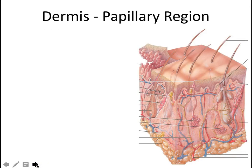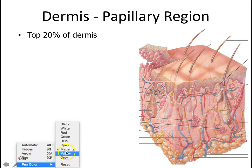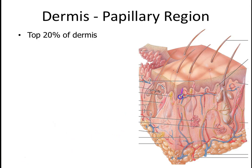All right, so let's take a look at this papillary region. It consists of about the top 20% of the dermis. So here's the dermis. Let me change the pen color here. Does that show up? No, it's not showing up at all. Let's see, maybe a blue? I don't know if it's any better. But it's about the top 20% of your dermis, right in here, that is the papillary region.